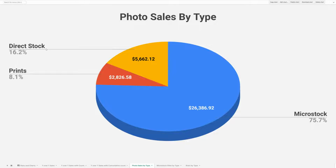Typically, they'll see my photos on social media, and then my social media links back to my website, where they can just go on and purchase licenses. Also on my website, you can purchase prints. So I sell prints on my website now.